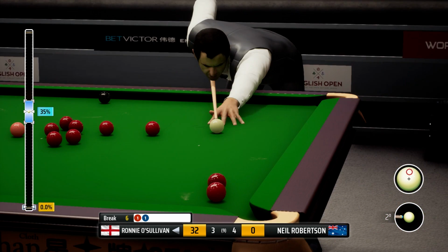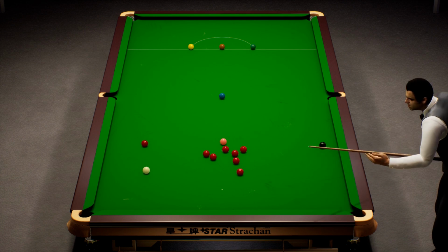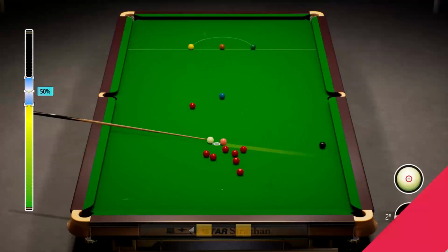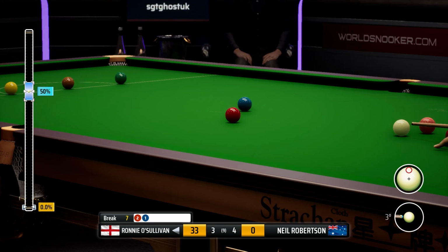Just call me Alan. I think he's seen a plant. That's another good little plant. It's a shame the crowd don't applaud them, but 7. I'm sure that's something that will be added in the future. So, tricky pot, good pot no doubt.